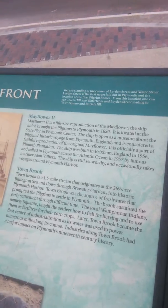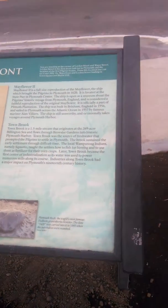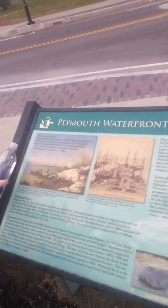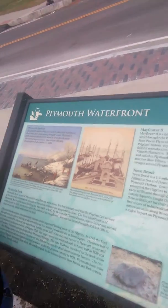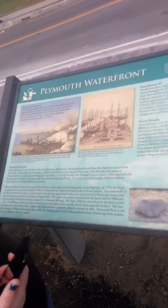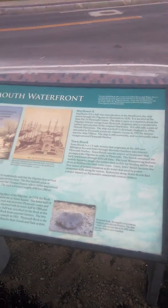This is only the first of many videos that I'm going to be taking, and what I'm going to do is take a video, and then I'm going to pan around to see if I can see any crazy stuff. So here's the Plymouth waterfront.